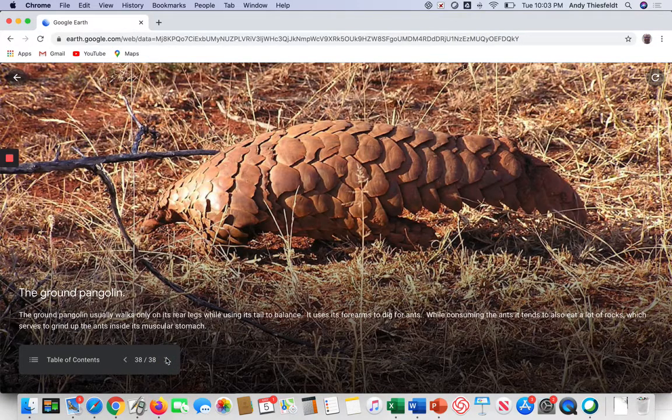And finally, the giant pangolin. Looks like a giant pine cone, kind of, but this unique animal walks on its rear legs. It uses its tail to balance. Now, you see it here on its forefeet. But what it's doing is it's digging for ants.